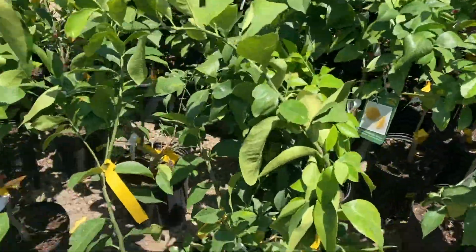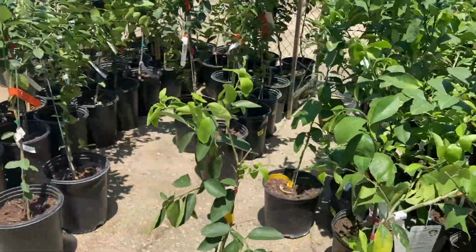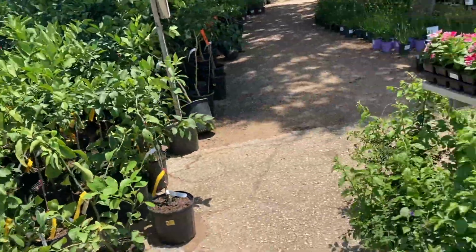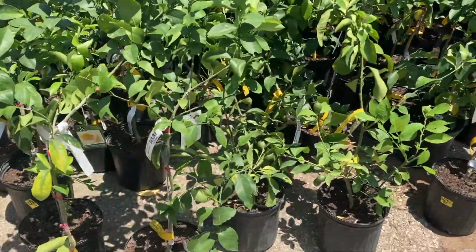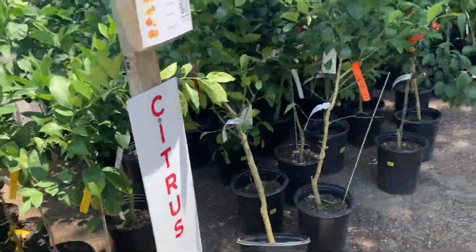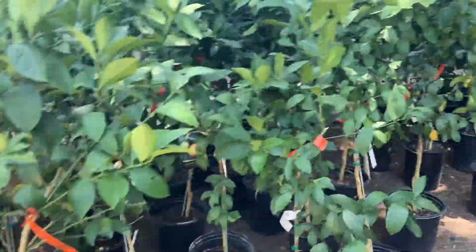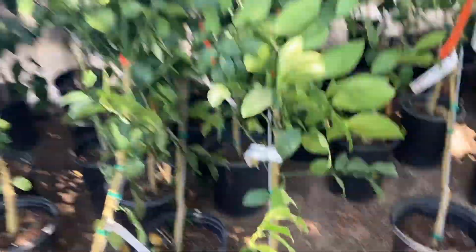Oh, look, these ones got limes on them. Yeah, I know, right? They waxing. That's crazy. Yeah, they got limes on them. These are citrus fruits. You got lemons. Let me pick you up. You all right, buddy? Here, get up.